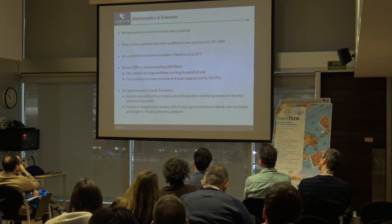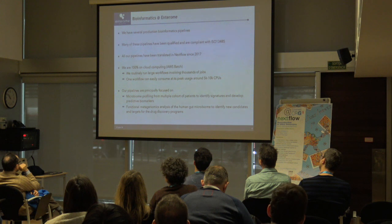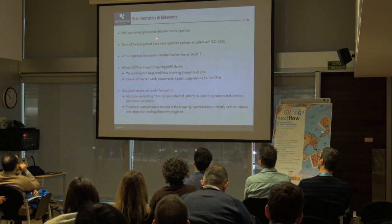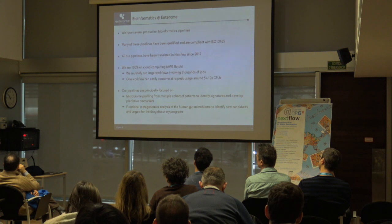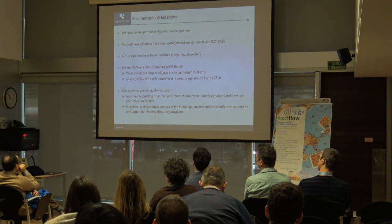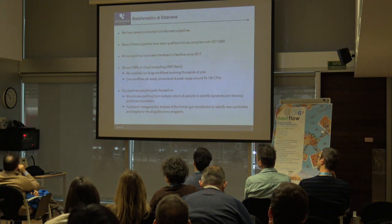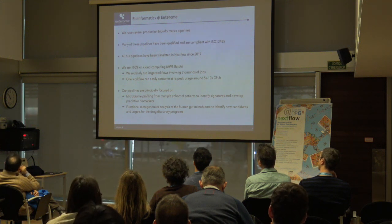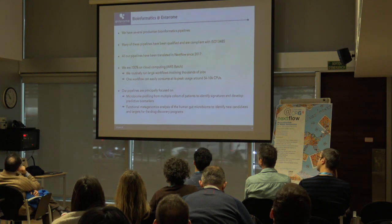In terms of more tech details, in Enterome we have several production bioinformatics pipelines that we run routinely, and some others that are in a development stage. Many of these pipelines have been qualified and are compliant with the ISO norm, since it was something we needed to do in order to fit well with some of our partners and pharma companies. In 2017, we made this huge effort of translating all our pipelines in Nextflow, which has paid off, of course. And in the same year, we decided to move completely onto the cloud. So we are 100% on AWS, and we use AWS Batch every day routinely as our main service there. We do not have any physical server anymore, which has been an interesting journey.